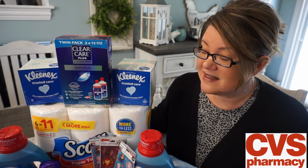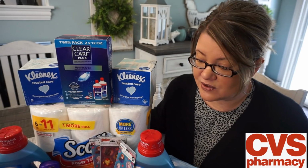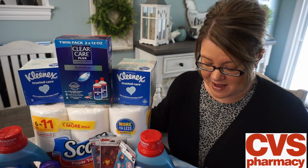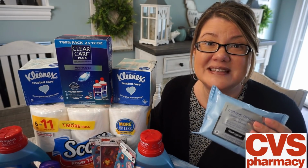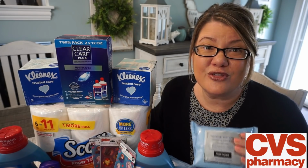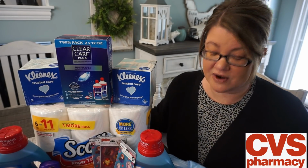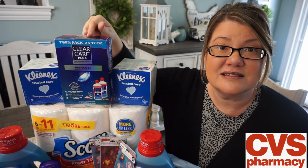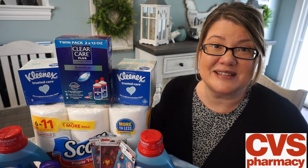We're talking Persil, Scott paper towels. We've got 5 bags of candy, Garnier facial care, and some Neutrogena makeup wipes. All of these items were around 37 cents each. There are some great money makers, including eye contact solution here, an awesome deal, so stay tuned.